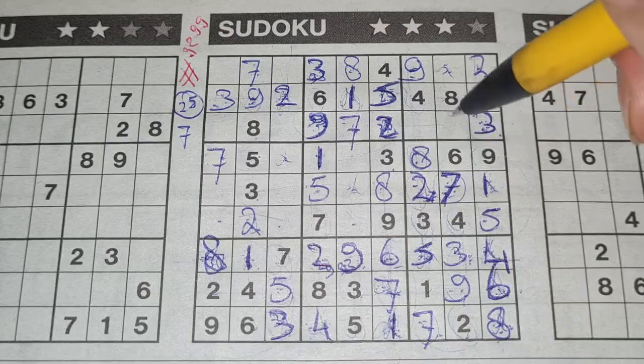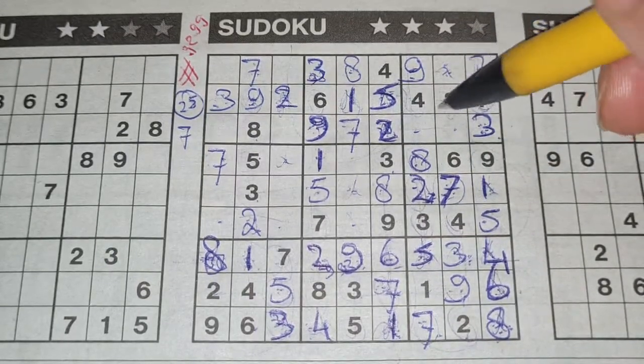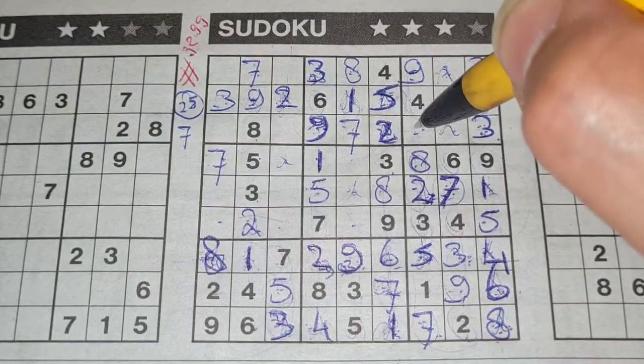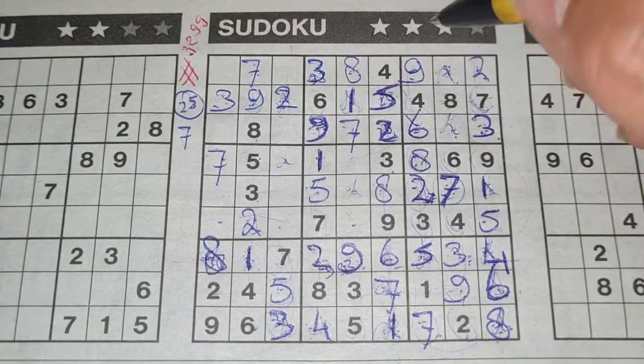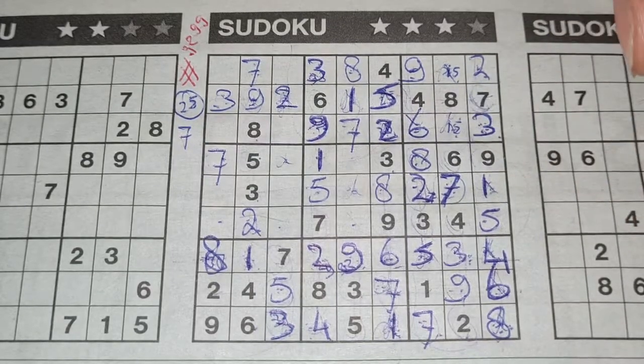Then 3 missing numbers in this big square. One of the missing numbers is 6. We see here 6, no 6 in these 2 boxes. So 1 box left for the 6. Should be there. 2 numbers left in this big square for numbers 1 and 5. I cannot fill this yet. Let me mark those 2 boxes, 1 and 5. Alright.